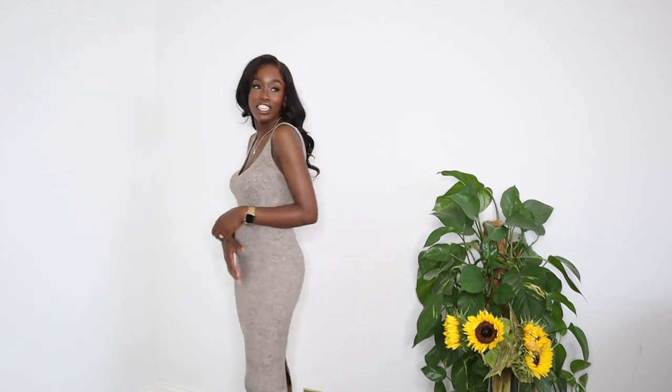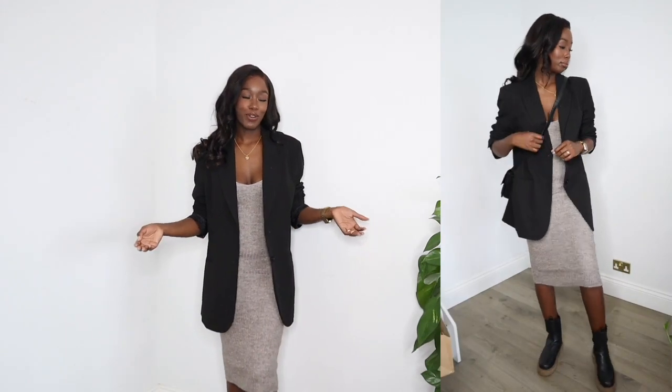I also feel very self-conscious in it. I feel a bit naked. So I just don't think I would feel comfortable in it because it's so strappy as well and it's so tight. It's just doing a bit too much for me. I do think it could look nice with a blazer layered over it, so let's try that. Okay, it immediately looks better with a blazer over it in my opinion, and I feel more comfortable because I feel a bit more covered. But yeah, I think I'm going to be sending this one back.